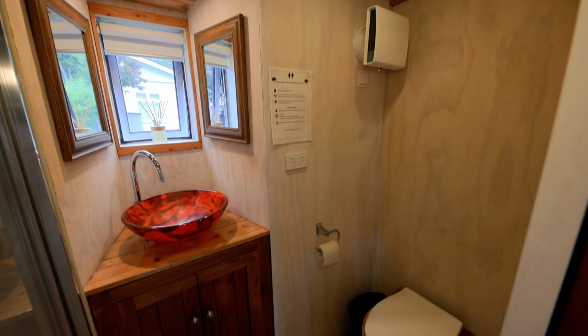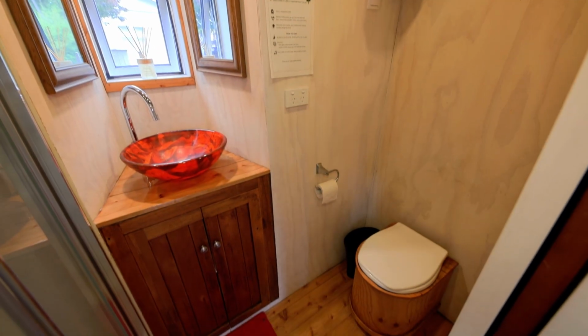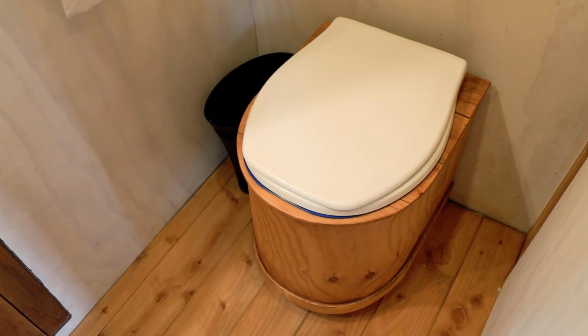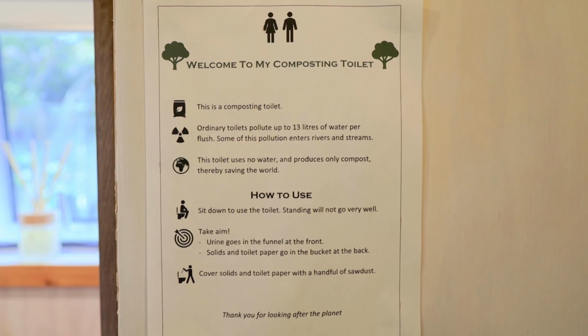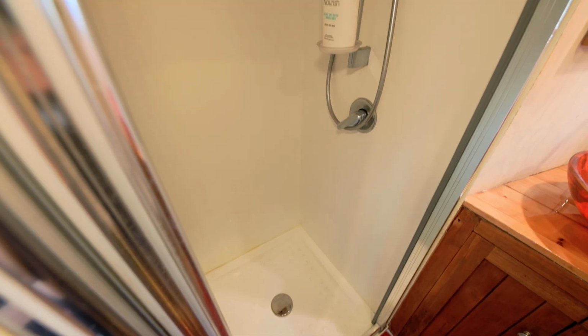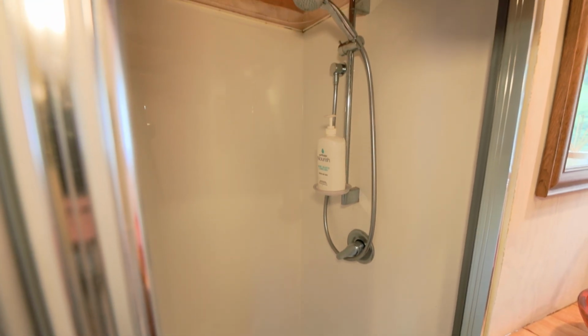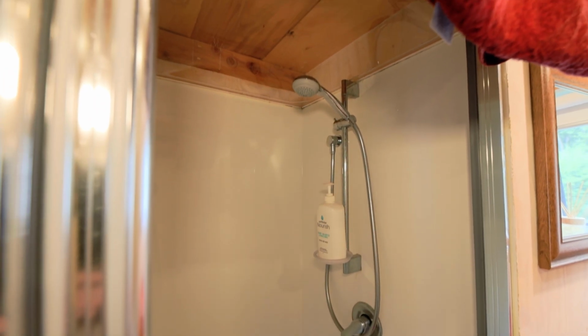Definitely a great idea. Composting toilet over there? Yes, composting toilet. It's a fairly standard bucket composting toilet system, but I did make the toilet myself, which I'm very proud of. Very cool. Great size shower too? Yes, it's a fairly small shower, and I wasn't sure how that was going to feel when I was actually in it, but it's absolutely fine.